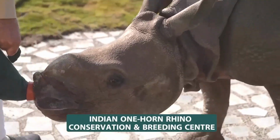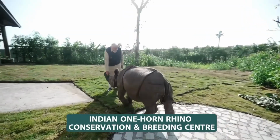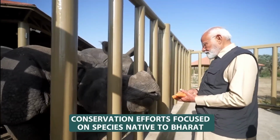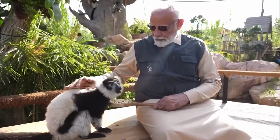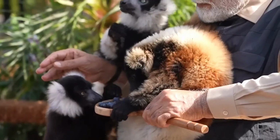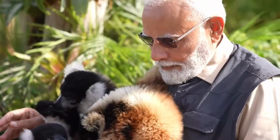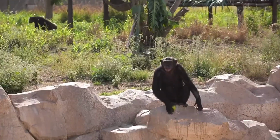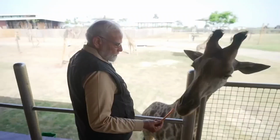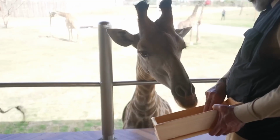They're not just taking care of animals that have been rescued from the wild. They're taking in animals that were victims of the exotic pet trade, rescued from circuses. Modi met tigers rescued from a circus. And even some chimpanzees that were being kept as pets. It's heartbreaking. But Vantara is giving them a sanctuary, a chance to actually live more naturally and with dignity.